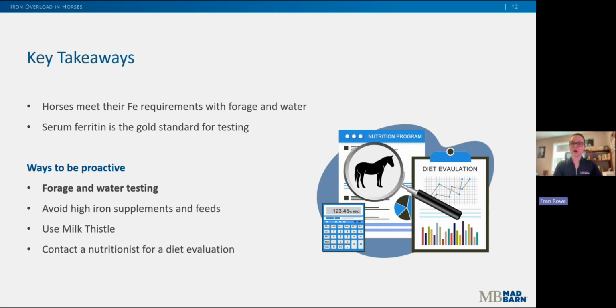All right, so let's wrap up with a few key takeaways about iron overload. Firstly, horses are thought to meet their iron requirements from forage and or water alone. This means that high iron supplements or feeds are not going to be necessary. Secondly, if you're worried about iron overload for your horse, serum ferritin is the best way to diagnose it.